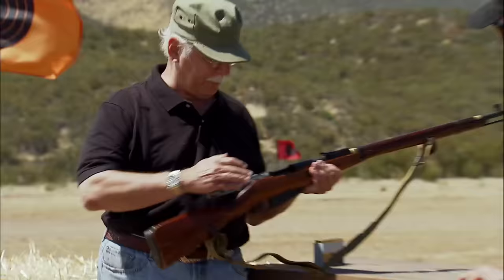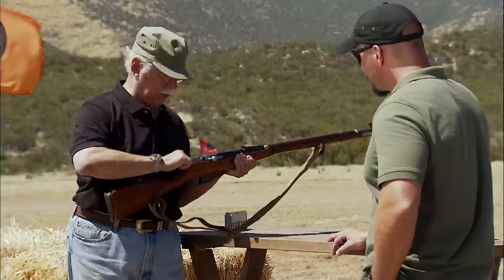I didn't have huge expectations for the Mosin. I've shot one before. Safety. Okay. It's right there. It's not the most user-friendly safety in the world. They're decent guns, but I understood the gun's limitations before I shot it.